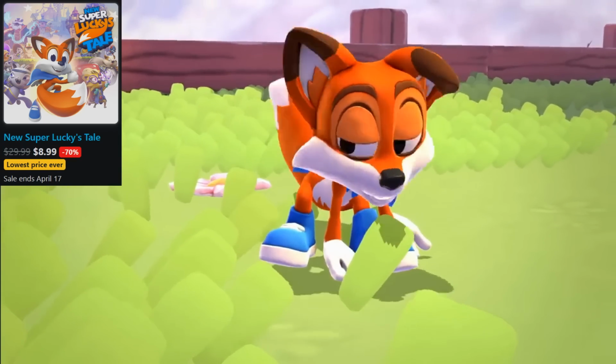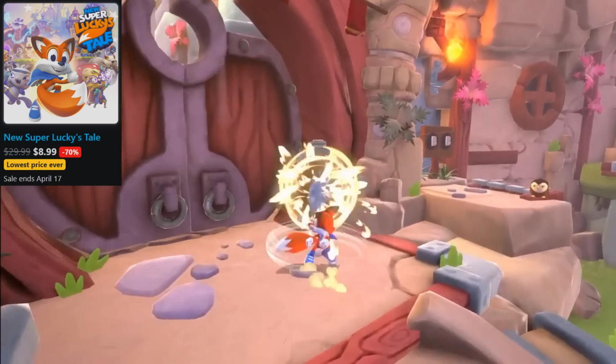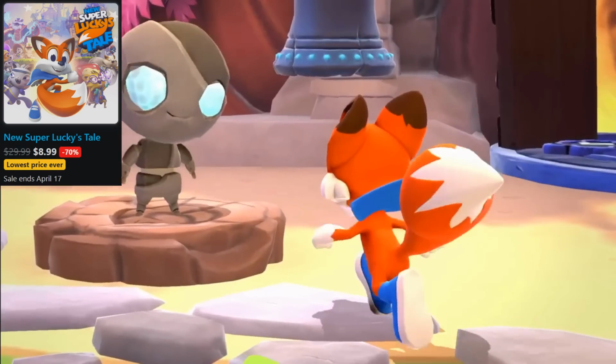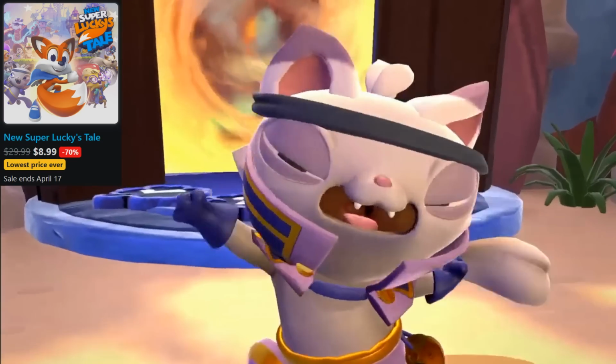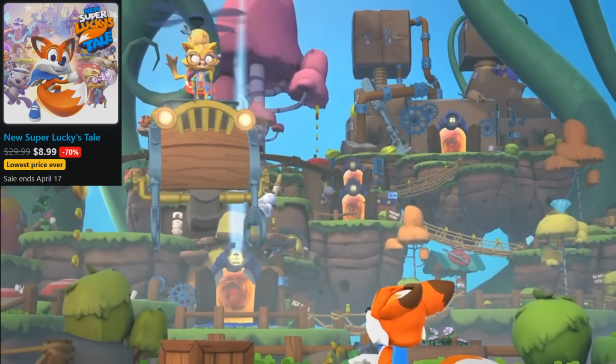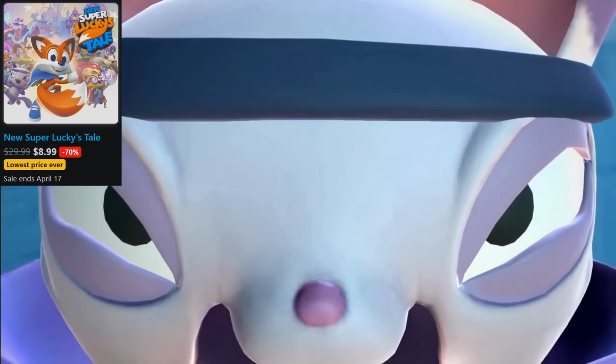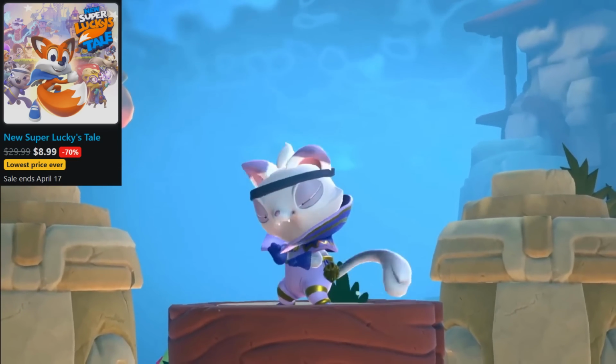New Super Lucky's Tale is hitting its new lowest price ever, 70% off, bringing it down to $8.99. This is possibly the best 3D platformer on the Switch outside of the Mario games. It runs beautiful, 60 frames per second, 1080p. It just runs like a dream on the Switch.